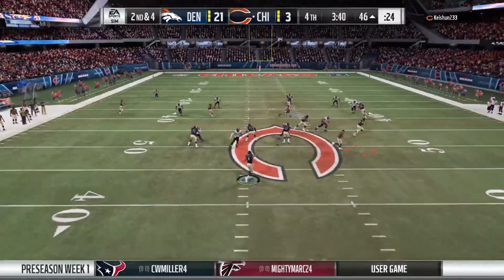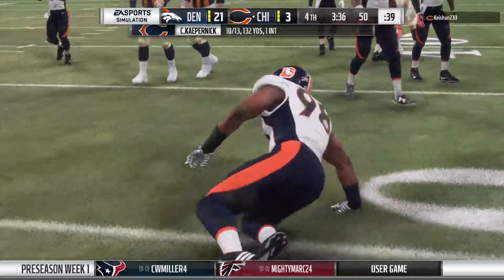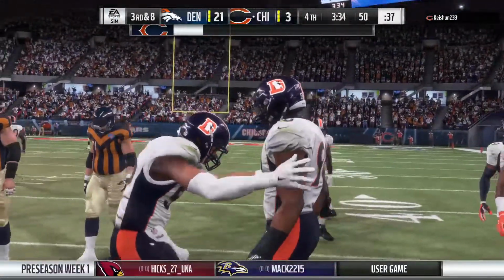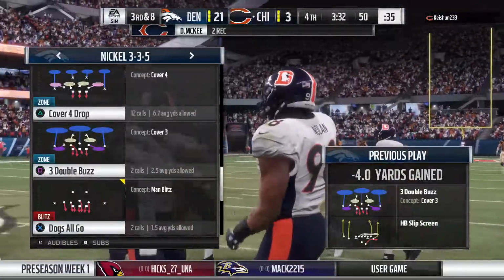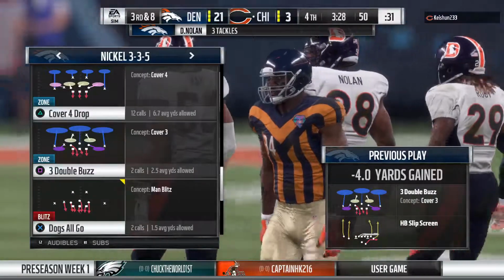Now they'll throw with Kaepernick. Now they go screen. It's complete. And that play goes nowhere. Taken down, losing yardage at the 50, right at midfield. Now that screen there on 2nd down certainly didn't develop how they had hoped.